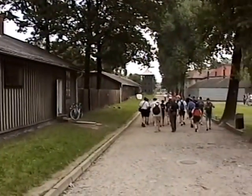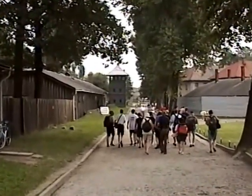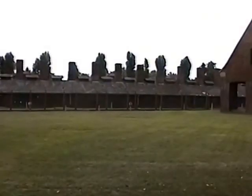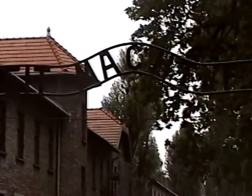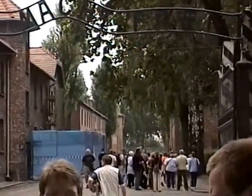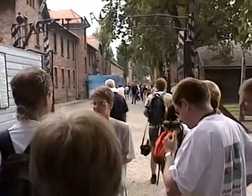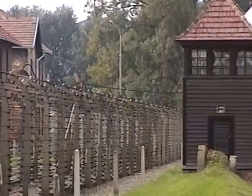Here we are, approaching the gates of Auschwitz. In September 1939, Poland was divided into two parts. Part of it was incorporated into the Third Reich, and also the Polish town of Oświęcim and the surrounding areas were made.